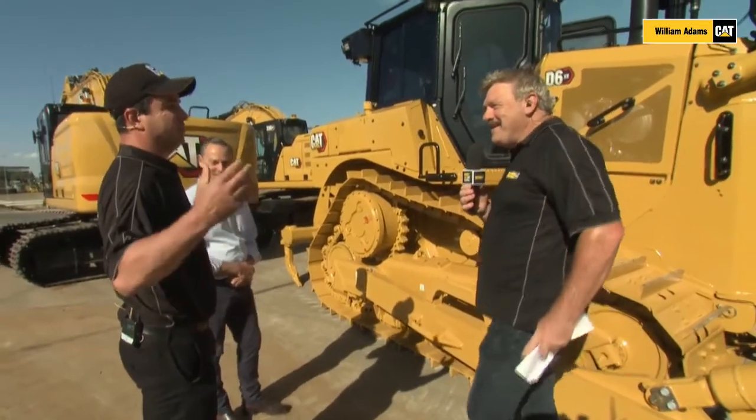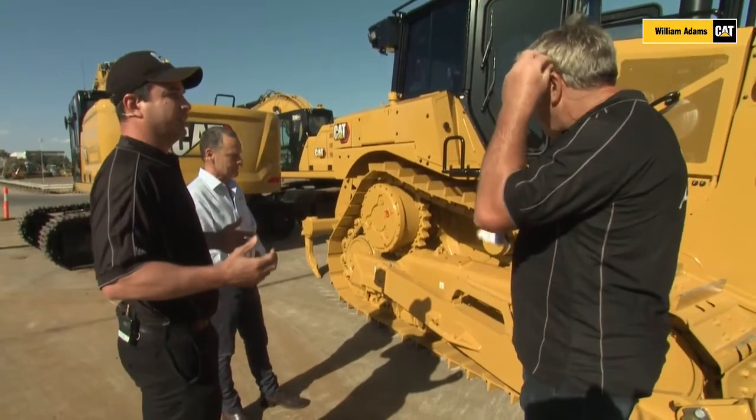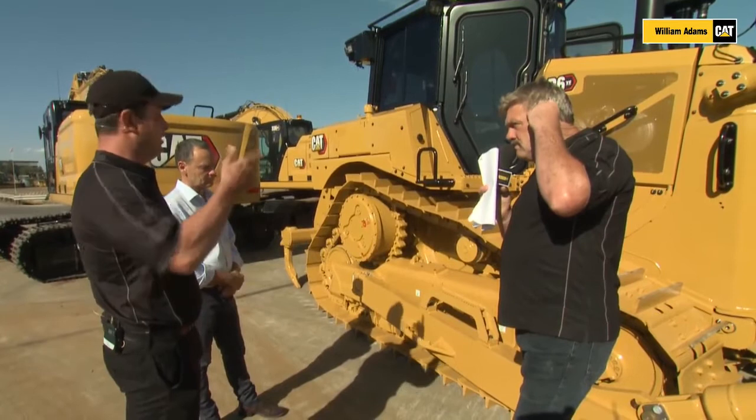But the pressurised cab, and it's on a rubber mount, so it's very, very quiet in the cab for the operator. So he's not getting that droning all day, every day, and you want to keep your operators happy. Otherwise, they go down the road to someone else.